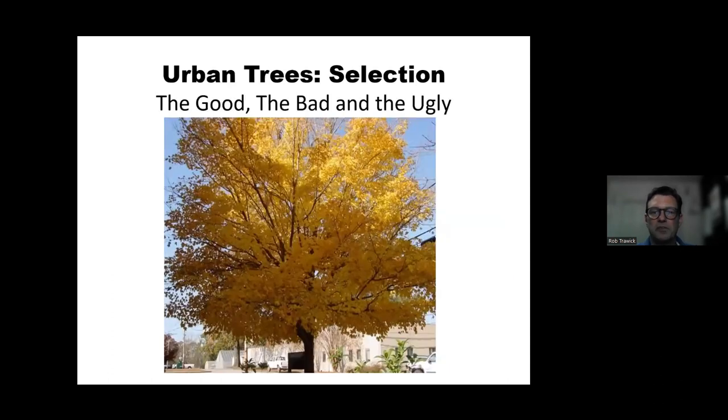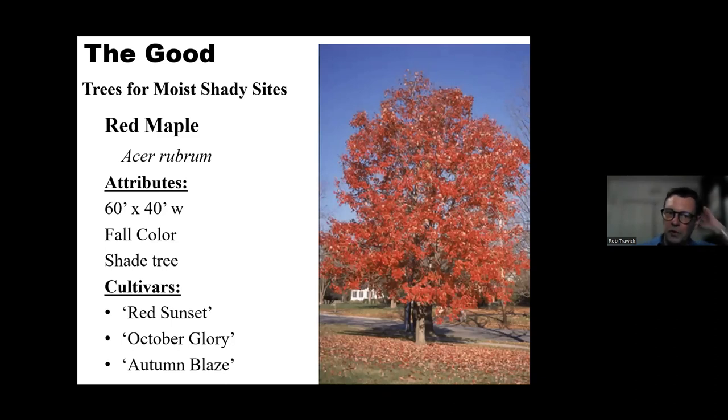So switching on from there, let's go through some different trees that I like and some others that we should definitely work to avoid here in the landscape. Starting with red maple. Red maple is a great tree. It typically gets about 60 feet by 40 feet. It has great fall color and is a nice shade tree. There are some great cultivars like Red Sunset, October Glory, or Autumn Blaze. Autumn Blaze is actually a cross between a red maple and a silver maple, the silver maple being very undesirable, but it's a nice tree because it carries most of those red maple characteristics with it.